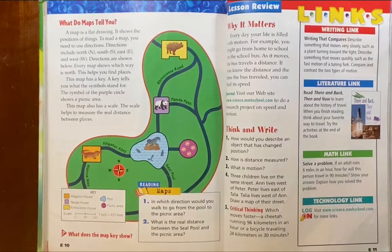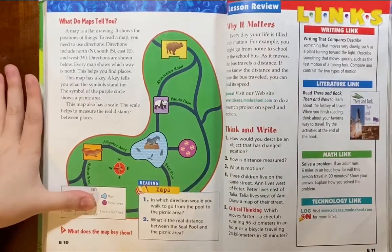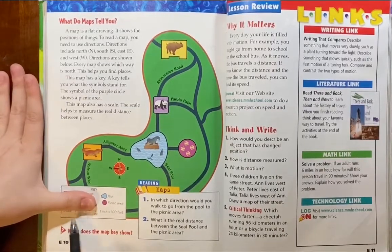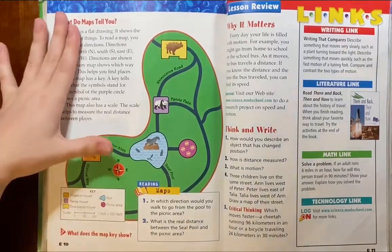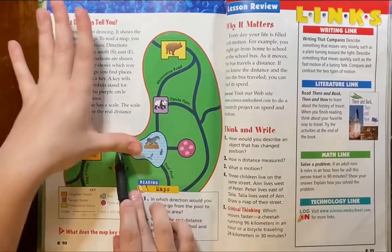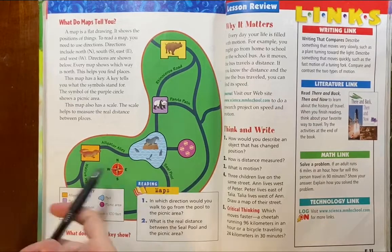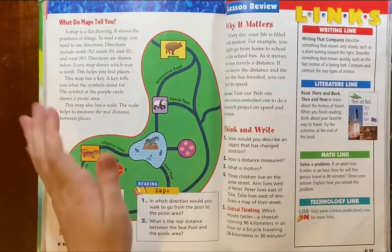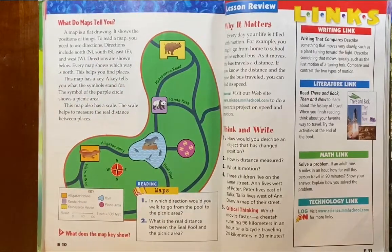All right. This map also has a scale. The scale helps to measure the real distance between these places. So it looks like if I put my thumb down, and my thumb's going to be bigger than yours because I'm grown-ish, from the end of my finger to almost my first knuckle is 100 feet. So 1 inch. So Alligator Alley is 100 feet, 200 feet, maybe 150 feet from the Seal Pool. I hope they don't eat those guys if they got escaped. And then from the Seal Pool to the Panda Path, I got it right at about 100 feet again.